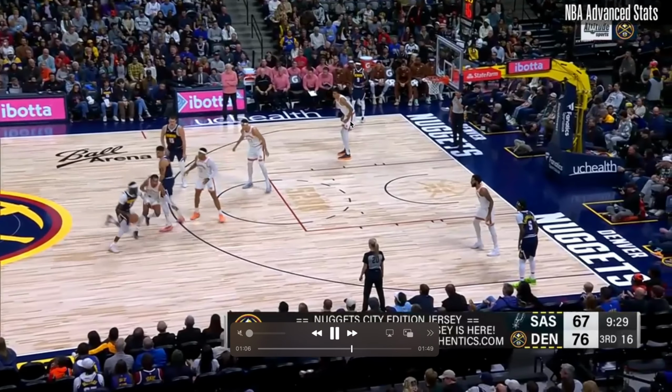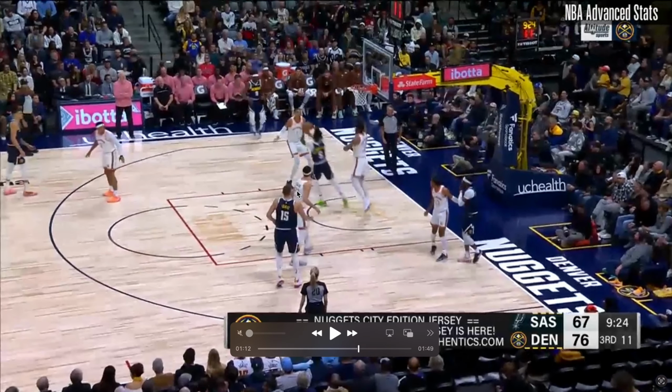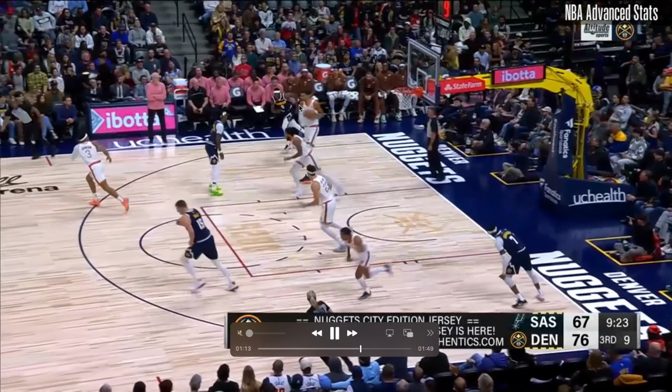This is going to make Wemby so effective as a weak side wing-ish help defender. They have him guarding a wing in Justin Holiday here. And again, Wemby can sit in the paint. He has one foot solidly in the paint to be a threat at the rim, but because of his length and his instincts, he can get his hands up and get a steal right there. And it's just not something that these offensive players are ready for.